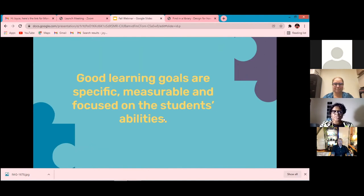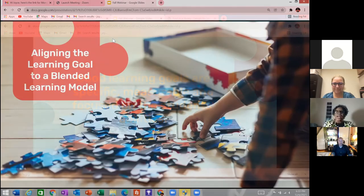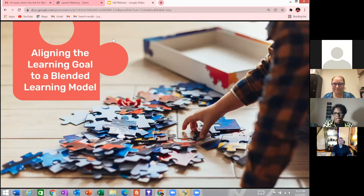Learning goals allow educators or instructors and their students to focus on what they are learning. Always set SMART goals, goals that are measurable and attainable. You can measure them, you can reach them, and most of the time when you set these goals, you have a timeline and a value. That's how to align these learning goals to the ideal blended learning models.